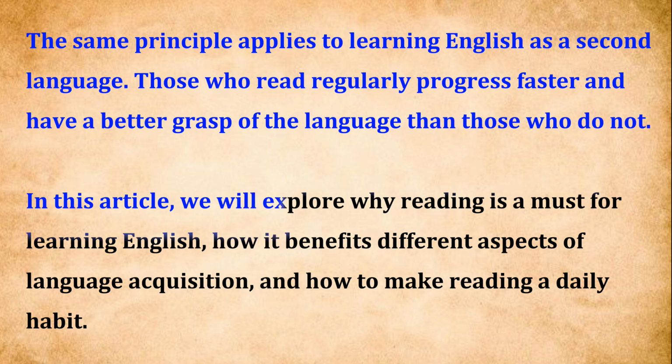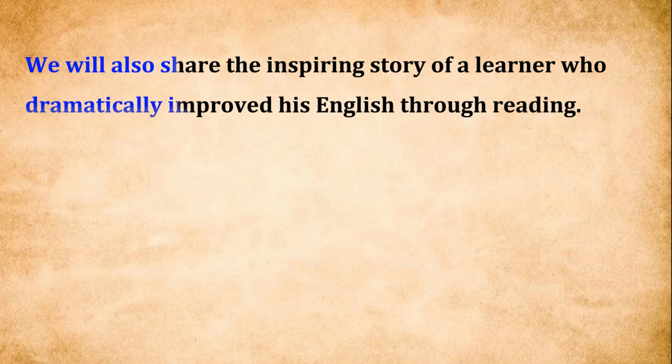In this article, we will explore why reading is a must for learning English, how it benefits different aspects of language acquisition, and how to make reading a daily habit. We will also share the inspiring story of a learner who dramatically improved his English through reading.